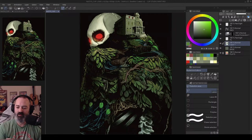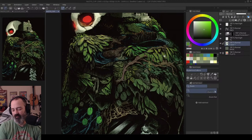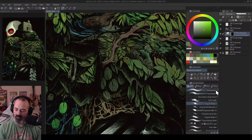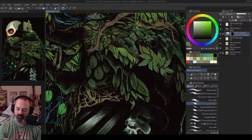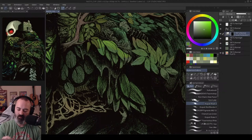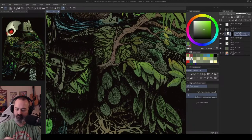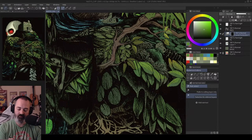Would you use a lasso at any point when coloring leaves? Maybe. I mean, I don't really see a need for it right now with this. But I might tighten it up at the end, polish it up a little bit with some sharp specular highlights or something. But I don't really feel a need for it. Because you can get a pretty hard edge on this brush if you press, or it can go really soft. It's totally up to just how much pressure you're using.